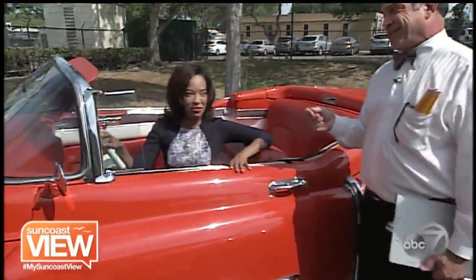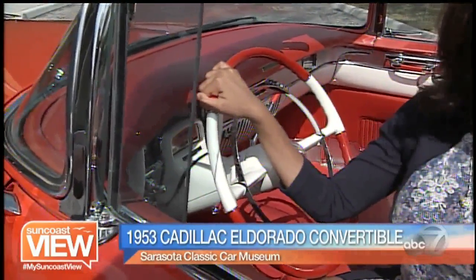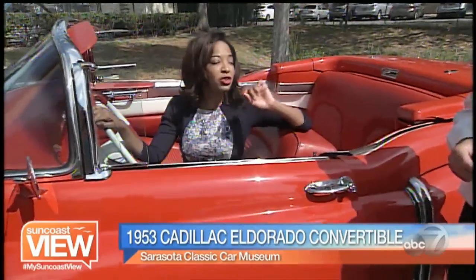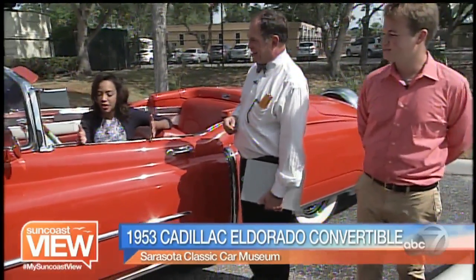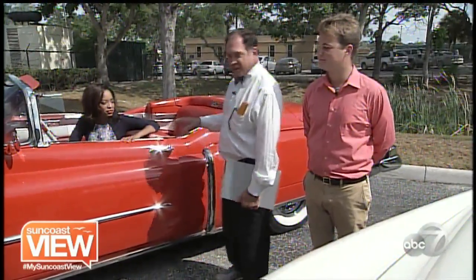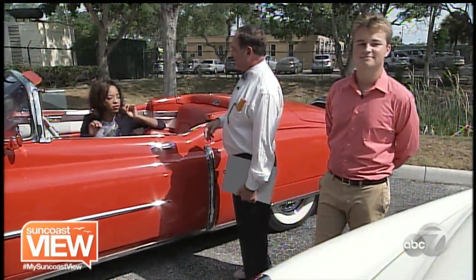Yes, Beth. I am. Girl, you're looking good in this car, I'll tell you what. Well, this is a 1953 Cadillac Eldorado, the first time they've ever made it, so amazing. And they said right now it's like $200,000. Really? If you were to buy this today, but because it's the first one ever made. So the first year they made this car. It's just gorgeous. I mean, the paint job is just amazing. It is. And they completely restored it. Everything is back to what it looked like in 1953.